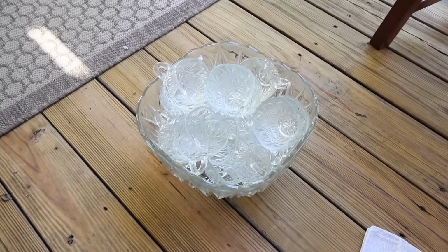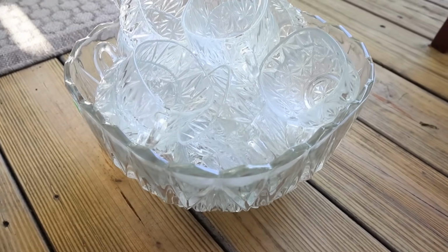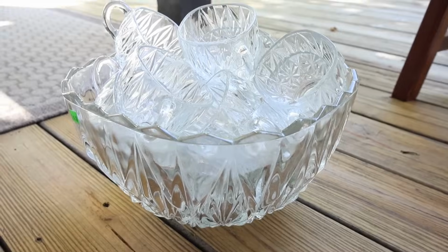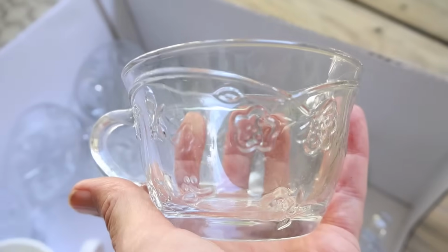I paid $4 for this whole set. It's the punch bowl and all of the cups. And then in the Goodwill, I found some just individual cups. They had a deal going there where you could buy 6 cups for $1.